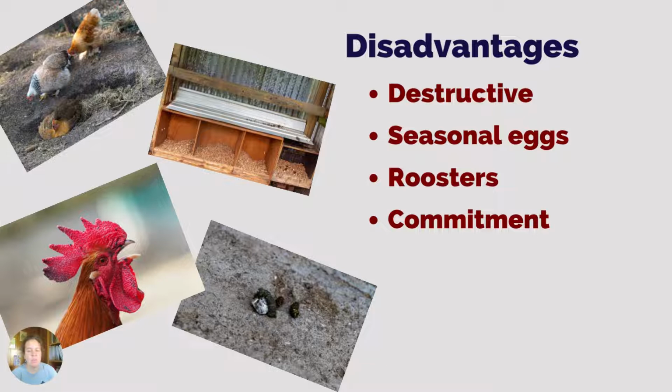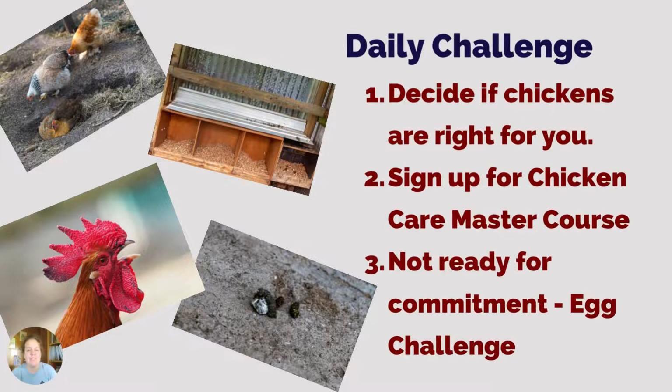There is some commitment to chickens. It's not like you can leave for a week and the chickens will take care of themselves. You'll have to have somebody coming and feeding and watering them and letting them out if you do let them out. So there is a commitment. If you travel a lot, you may not want to get chickens. But other than that, chickens are a great animal to have in your backyard or on your homestead.